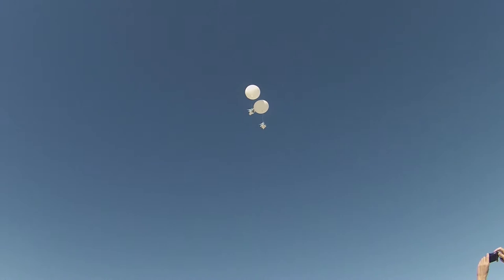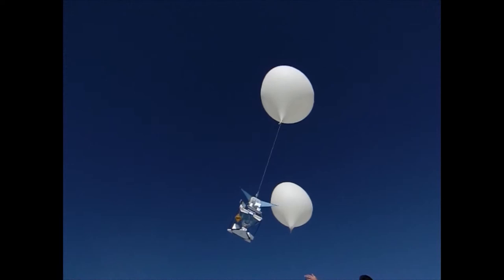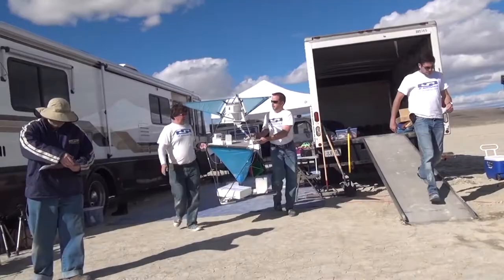The second set actually touched after launch. I really like it. Is that a kiss goodbye? What a happy couple. Now the last two of the six balloons are getting ready to go.